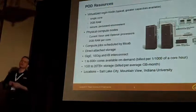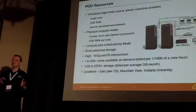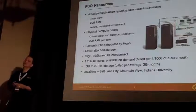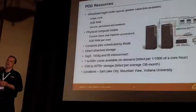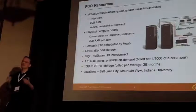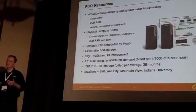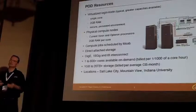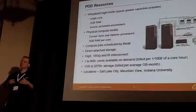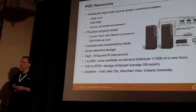I want to talk a little bit about the resources that we offer. So basically, Penguin Computing on Demand is a shared infrastructure that's accessed through dedicated login nodes. So every user of Penguin Computing on Demand has a dedicated login node. There's, by the way, no charge for these login nodes that he can log into from a specific IP address or range of IP addresses. These login nodes are relatively simple because the resources that they provide are relatively low because they're typically just used for pre-processing jobs and then for job submission into the main cluster environment, into the actual Penguin Computing on Demand environment.